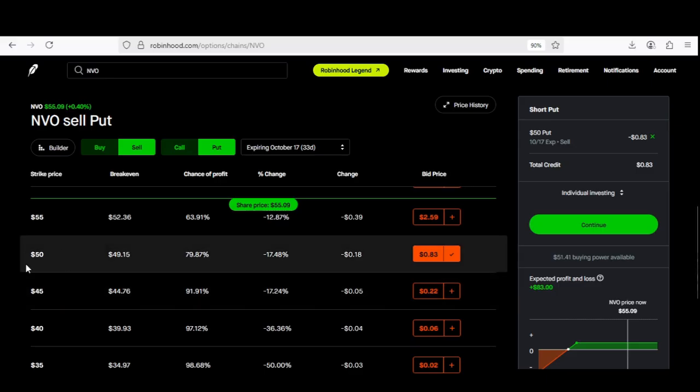So you lost your $5,000, but now you have the equivalent of the $5,000 as 100 shares of the stock. When doing the cash secured put, one of the most important criteria is to always do it on a stock you don't mind owning in your portfolio. So hence I'm using Novo Nordisk. Novo Nordisk is an undervalued stock right now, which I don't mind owning in my portfolio.